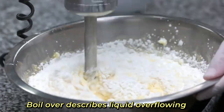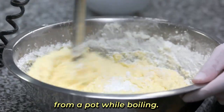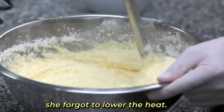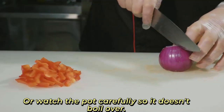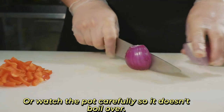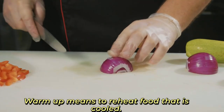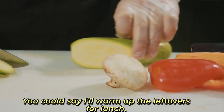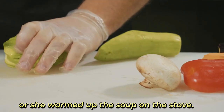Boil over describes liquid overflowing from a pot while boiling. For instance, the soup boiled over because she forgot to lower the heat, or watch the pot carefully so it doesn't boil over. Warm up means to reheat food that has cooled. You could say, I'll warm up the leftovers for lunch, or she warmed up the soup on the stove.